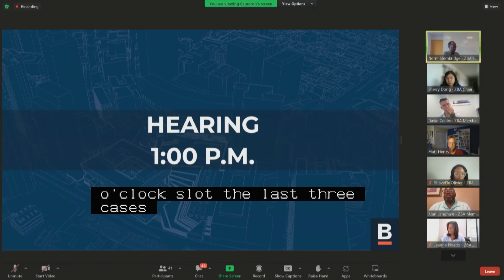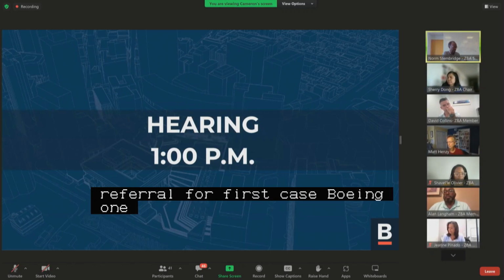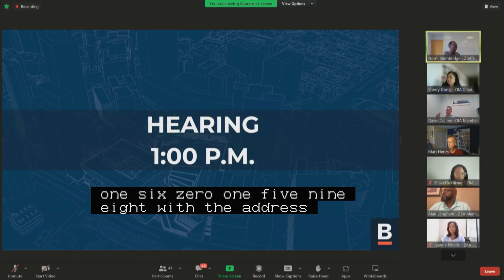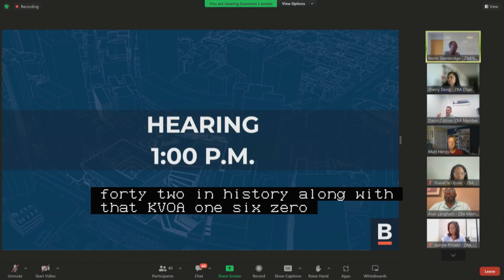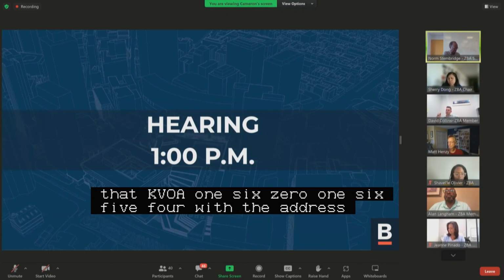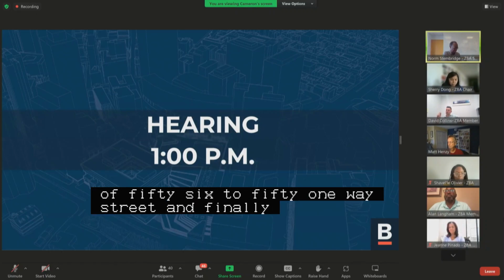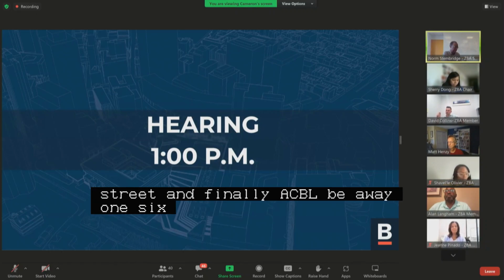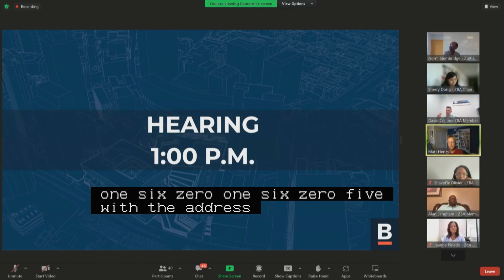First, case BOA 160-1598 with the address of 142 Erie Street. Along with that, case BOA 160-1654 with the address of 56 to 58 Glenway Street. And finally, case BOA 160-1605 with the address of 52 to 54 Glenway Street. That's correct, and I appreciate the members' time.